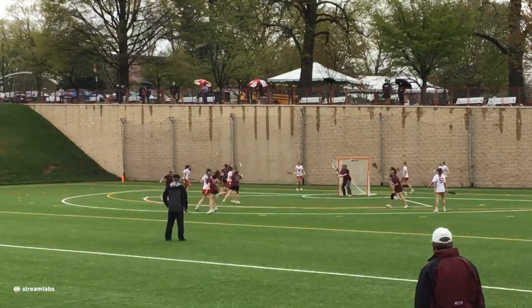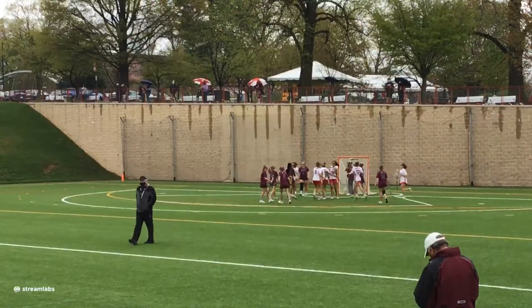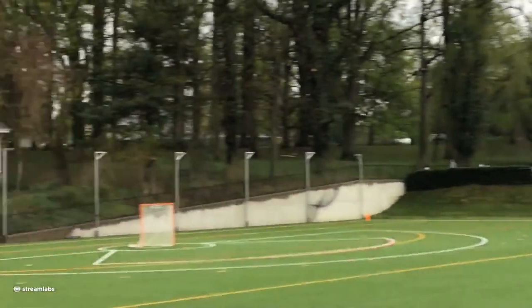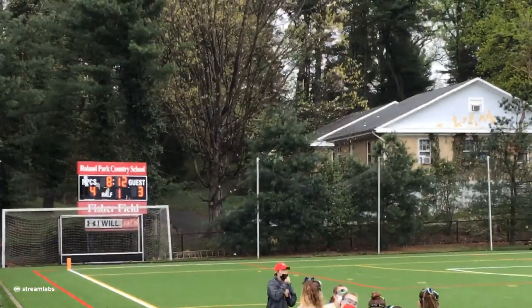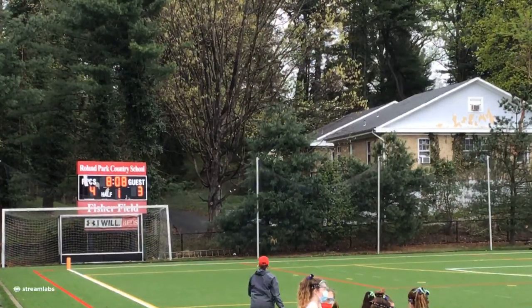Quick pass, shot, score by Natalie O'Neill. The Reds are back on top. Now 4-3 with about 8 minutes left in the half. It's a great shot by Natalie O'Neill.